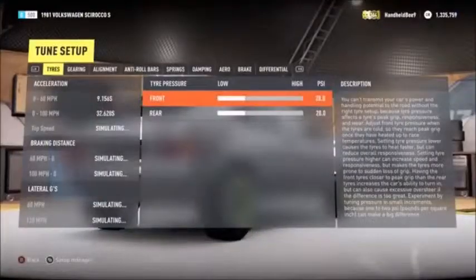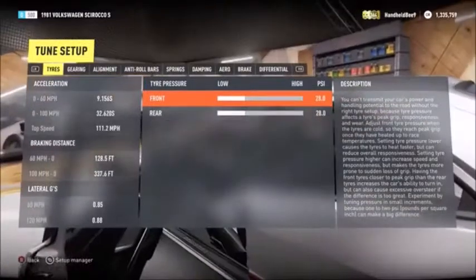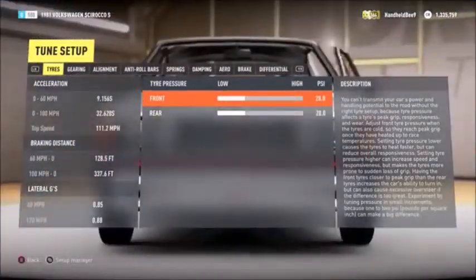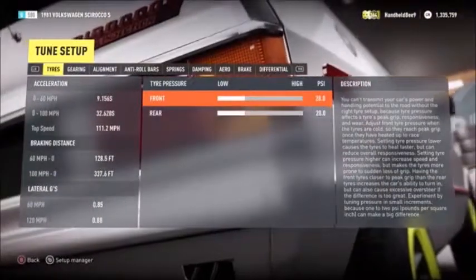I then went into the tuning section. We've got no telemetry in Forza Horizon, so it's a bit hard to know what the optimal PSI is. But I generally stick to, like, 27s, 28s. I think there's quite a few people who stick to that kind of PSI figures.